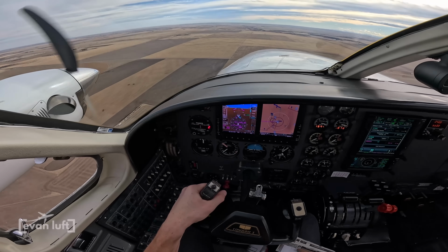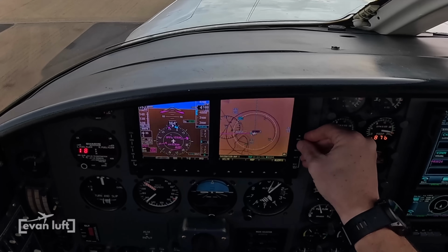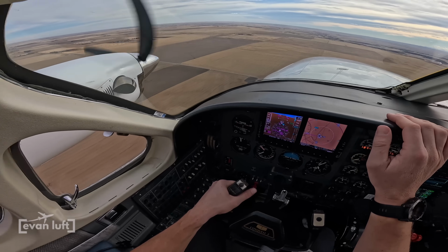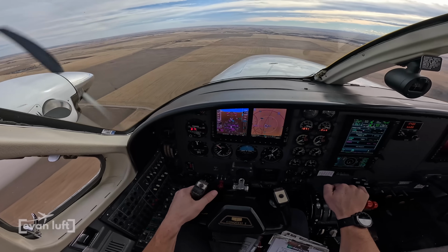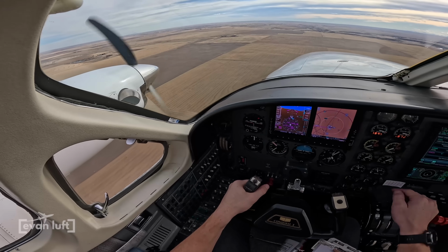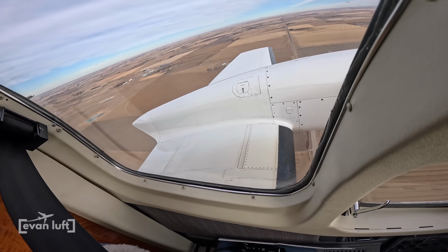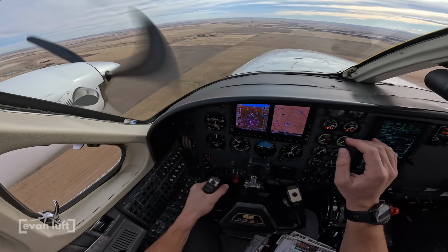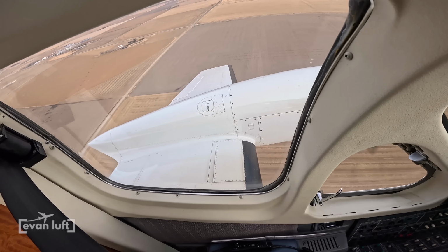Now when you have winds like this, you want to take into consideration that wind factor. So we're going to try to make a square circuit. And when we turn to our left here, we're going to get a big push from behind. So we're clear to the left. Let's give us a little bit more space. And let's start that turn. Bring the power back a little bit just to help slow us up.